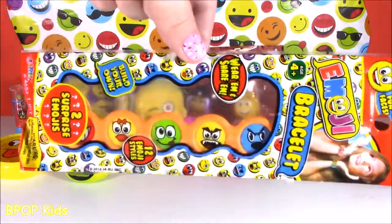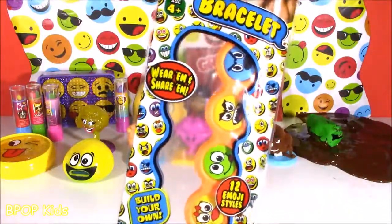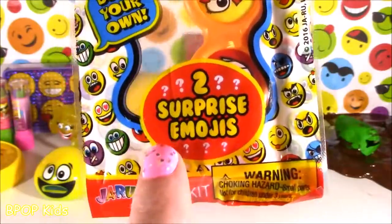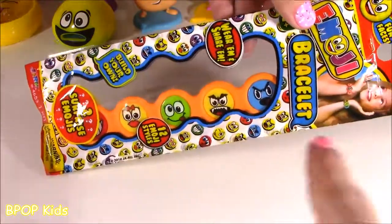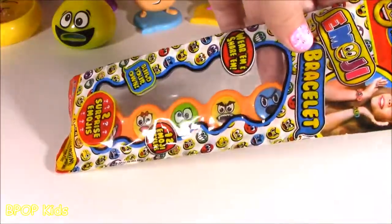We got this emoji bracelet. I have never seen one of these before. It says wear them and share them. There's two surprise emojis. That's crazy. See, such a colorful little bracelet. They had so many different colors. I picked the orange. I don't know why, I just like that one.